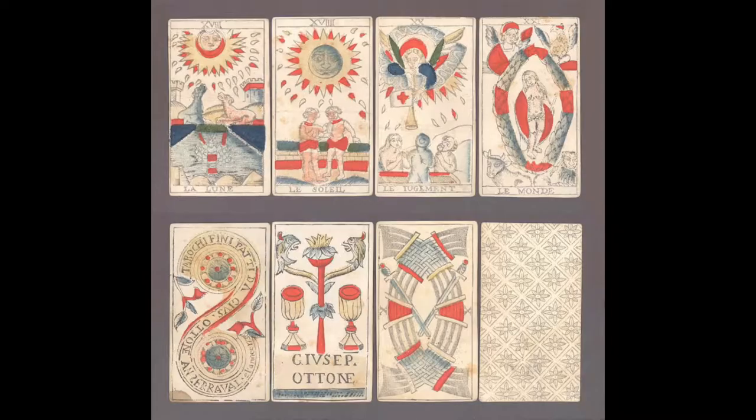I was able to go on the Museo Fournier website and actually find the entry for the historic pack that this deck is based on. Unfortunately, they don't have all of the cards up there, only a few, but there is an image and I'll link it down below. It's fairly simple, I would say.